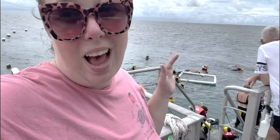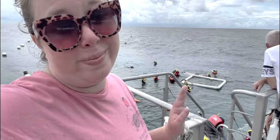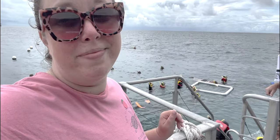Now there is kind of a current, even though it doesn't look like it. It looks pretty calm. So it was just more direct swimming to get back. It was worth it, y'all. It was so worth it.